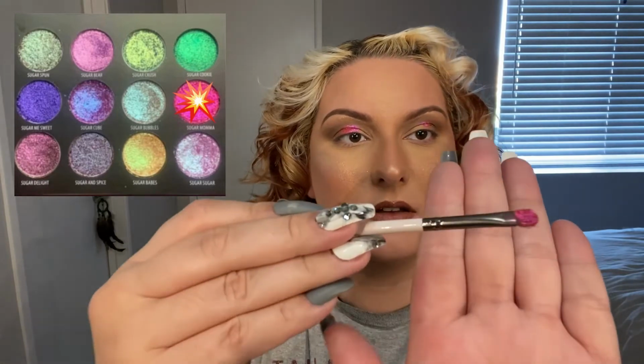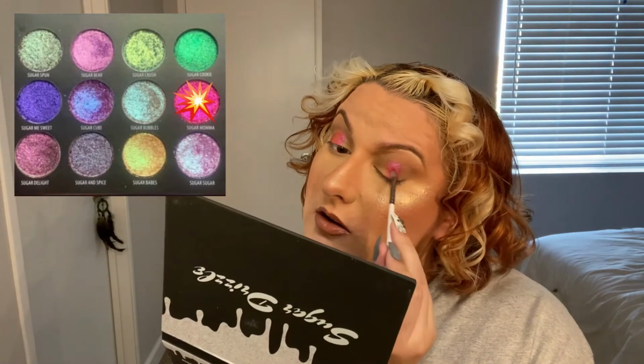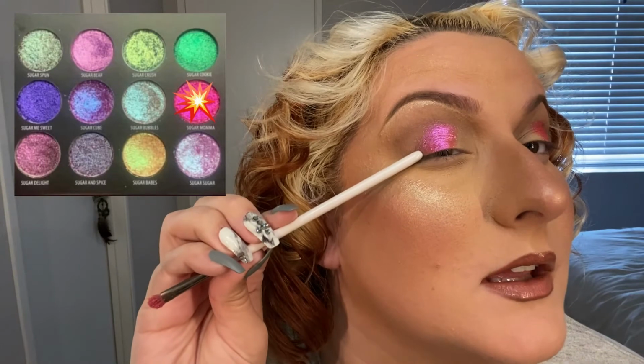I don't know what happens from the brush to the eye because, here, let me show. Hopefully it doesn't fall. If you can see at the base of that brush, there's a chunk right there. And that's just what comes up. But it seems to blend out a little bit easier on the eye. Because I still have some chunky clingy bits right there if you can notice. But here it's not really as bad. I don't know if that's a me problem. But here are both sides on the lid.